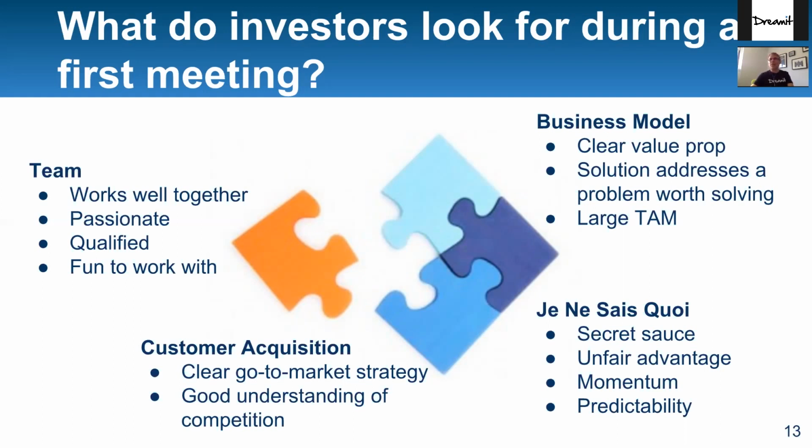And there's a whole bunch of reasons there, but it might be this just je ne sais quoi. They can't put their finger on exactly why. It's a great team, great idea, lots of great traction, and just something about those entrepreneurs, they have it. And it's hard to put your finger on it, but that's the type of thing that you're looking for, or they're looking for.